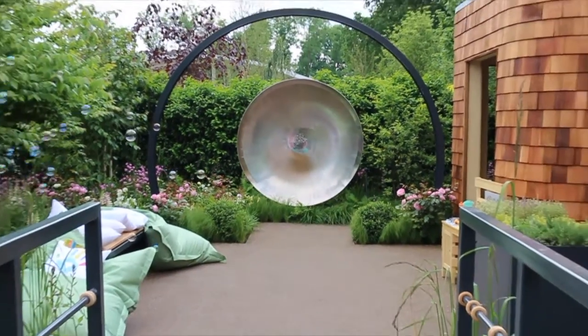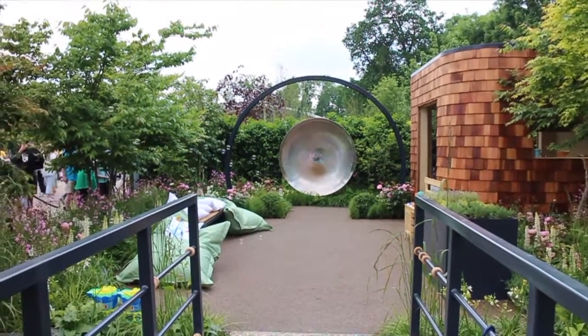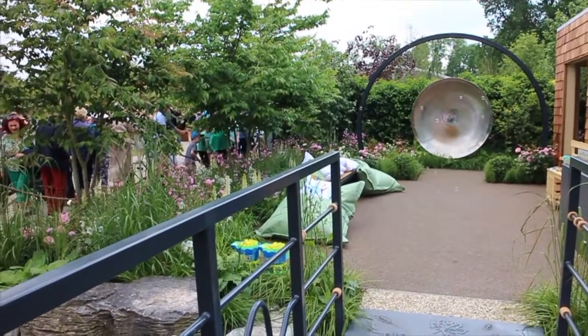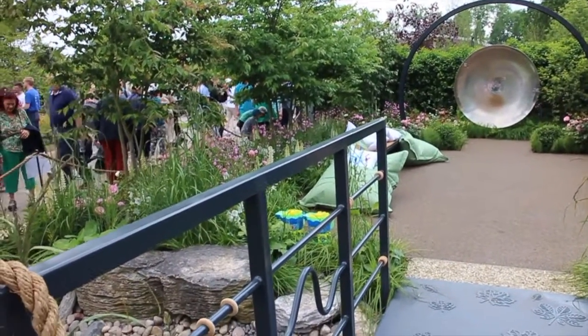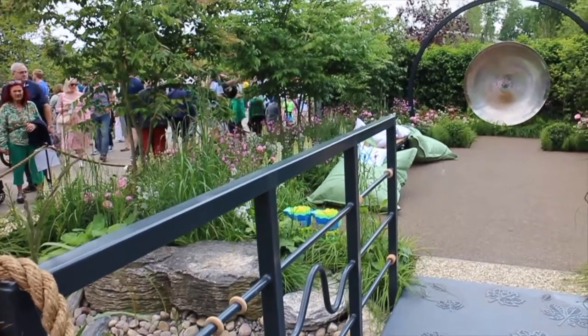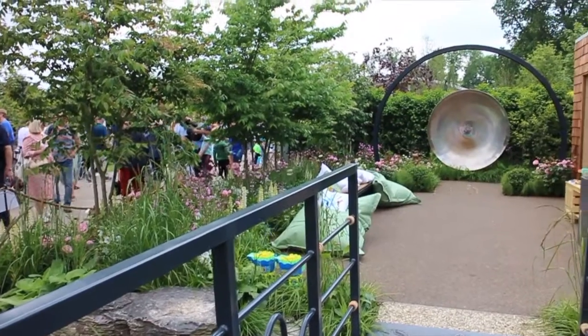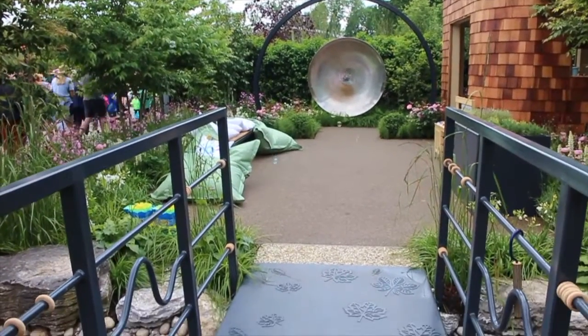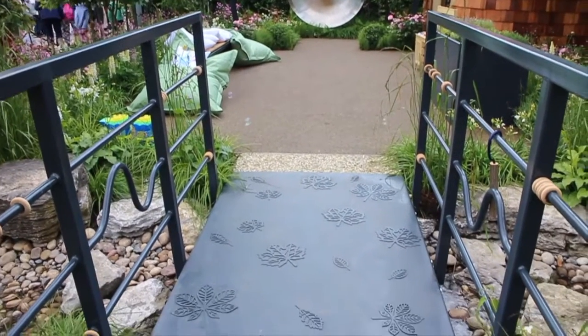A comfortable relaxation area is created with large floor cushions next to the planting. This provides an area to come closer to nature, colour and healing. A large chime sculpture and bubbling water cascading over the pond's rocks create music and sound.